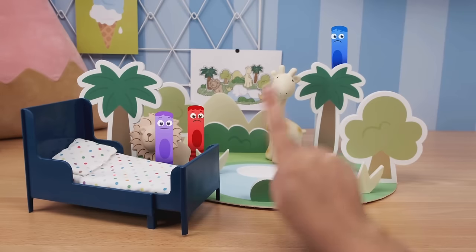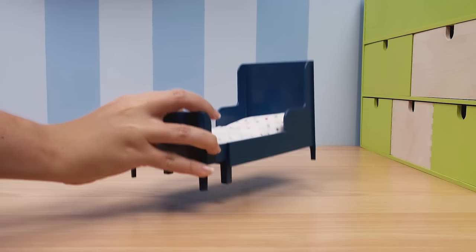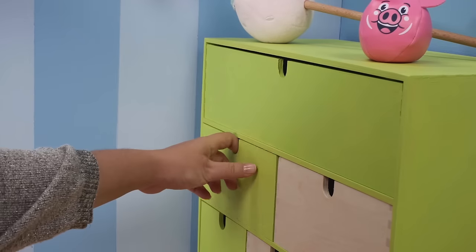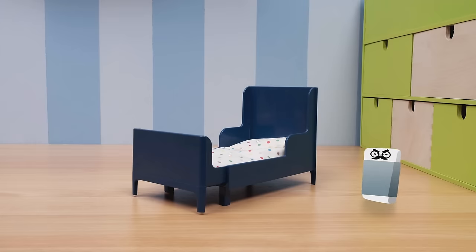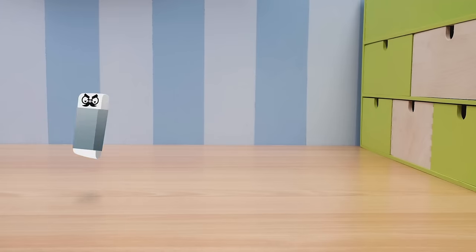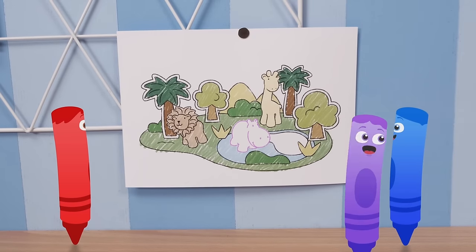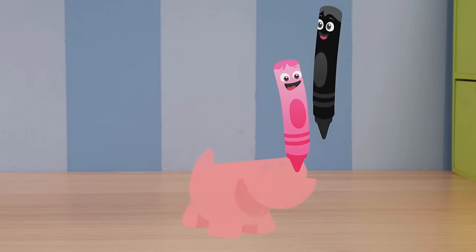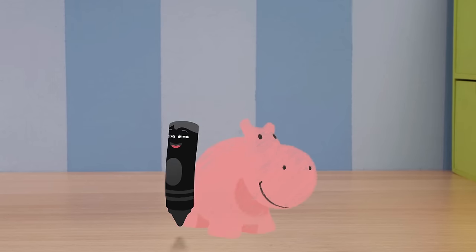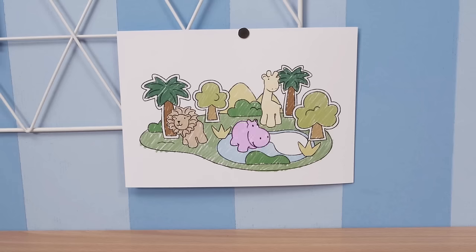No, this is not a hippopotamus. This is a bed. Come on, Mr. Eraser. No. It's okay. Try again, color crew. Hippopotamus. Hippopotamus. Very good.